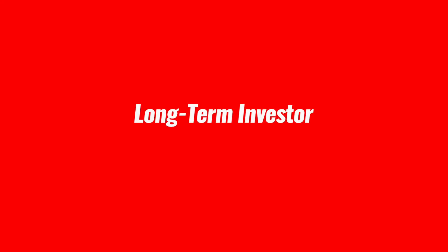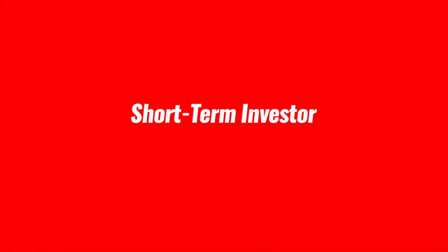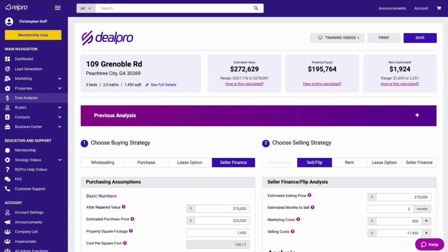I could be an investor that says, hey, I can wait years down the road to actually see a good return on this investment. Or I could be the investor that says, hey, look, I need to make cash today. Or maybe you're somewhere in between. This is what I love about this calculator. So let's start analyzing this deal.